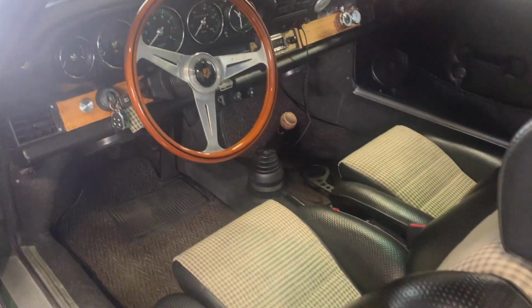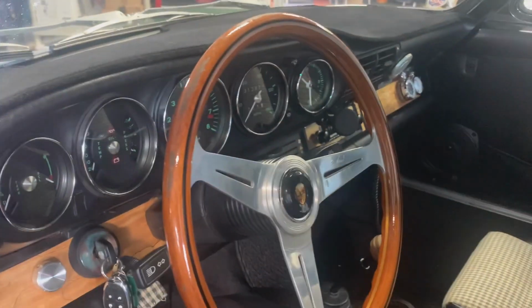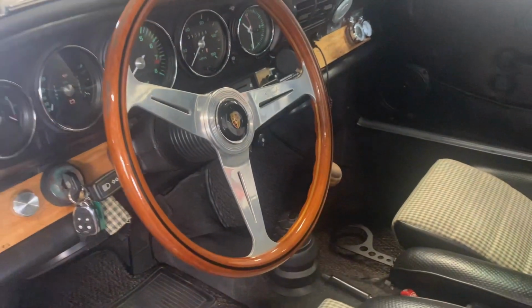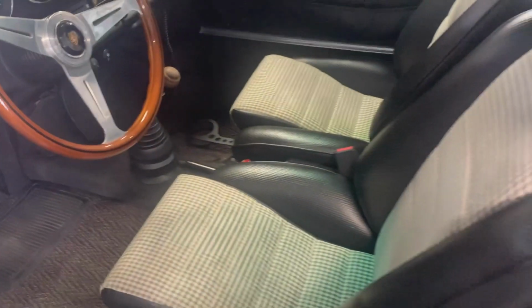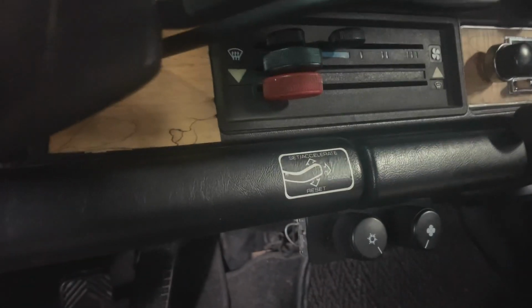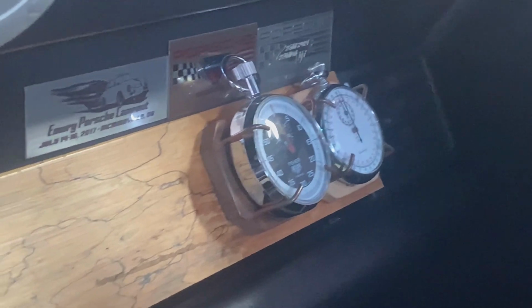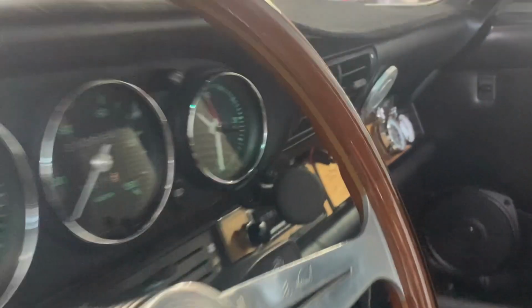Inside looks like an early 911. The gauges have been backdated to look like an early 911 green gauge. This wooden steering wheel is from my dad's old Mercedes I grew up with, and we retrofitted it to this. Custom sports seats with fabric I found in Europe that was dated from the 70s. Sunroof, and it also has modern conveniences like cruise control, air conditioning, Bluetooth radio, and then we put some vintage stopwatches and dash plaques and so forth on it.